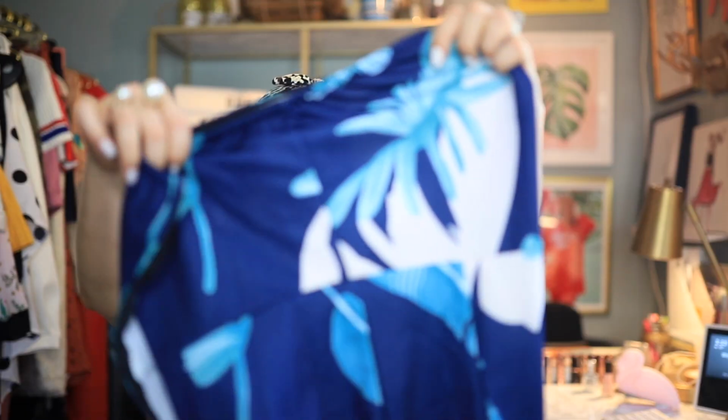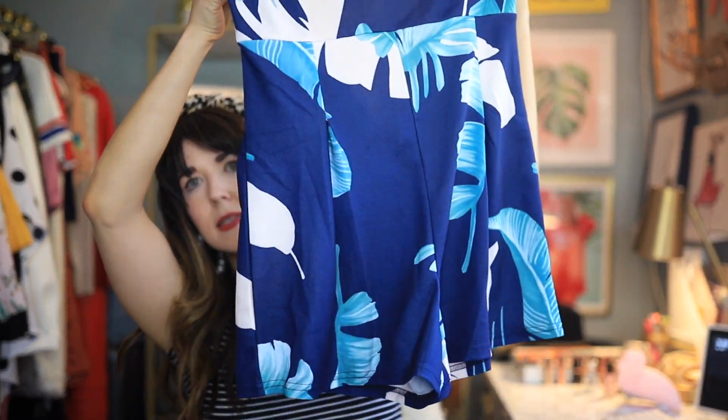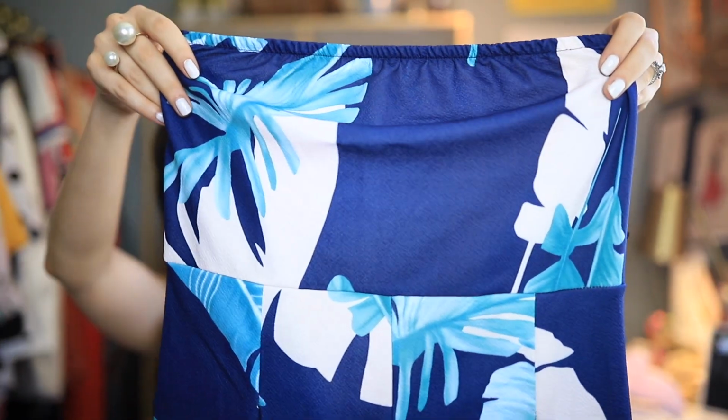Also, they sent me this really cute little strapless romper. How adorable is that? I need to be wearing this today. It is way too hot. I think I have finished my unboxing for this week's press packages.